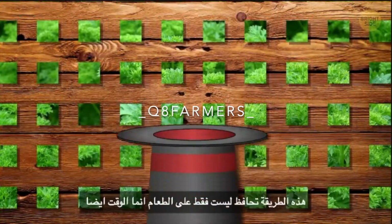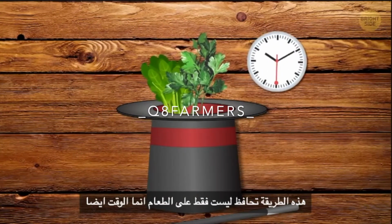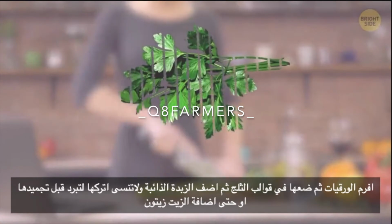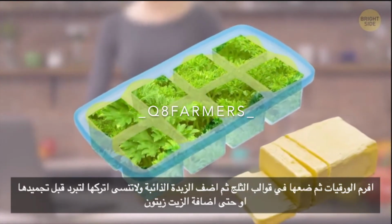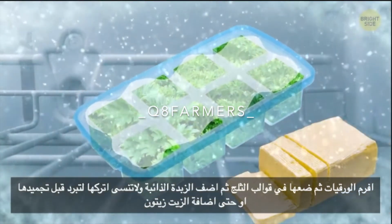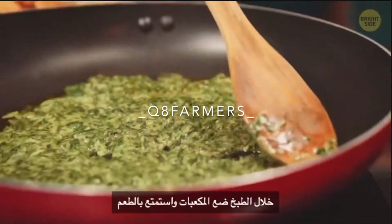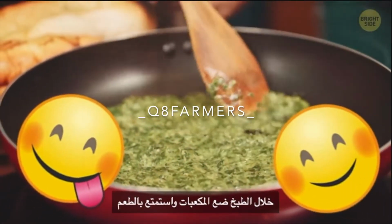15. Make cubes with cilantro, parsley, basil, or any other herb or edible plant. This is a great trick that will save not only your food, but time as well. Finally, chop the herbs or plants you want to use and pack them into ice cube wells. Then add melted butter, but don't forget to let it cool before freezing. You can also use extra virgin olive oil. When cooking, melt a few frozen cubes of flavor onto your pan and enjoy the nice taste.